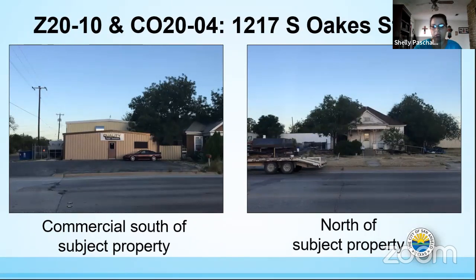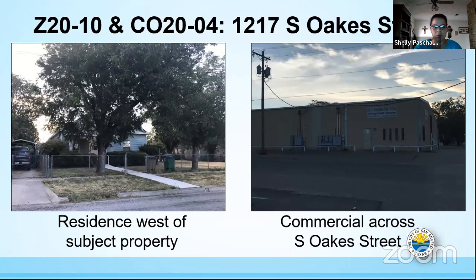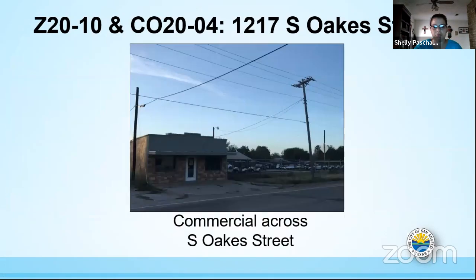And north of the subject property is an existing house. However, the applicant has purchased this house and it will be demolished. This is a commercial property north, also north of the subject property. The next couple of photos are residences that are directly west and adjoining across the alley from the subject property. Here's another residence. And I wanted to show you a couple of the commercial properties within the area. This commercial property here is actually across South Oaks. And this one's directly across South Oaks from the subject property.